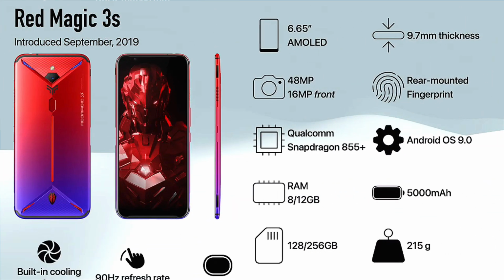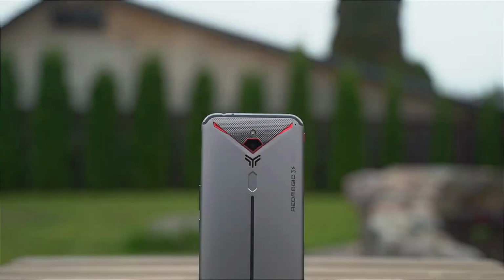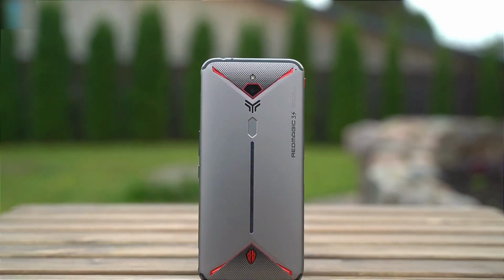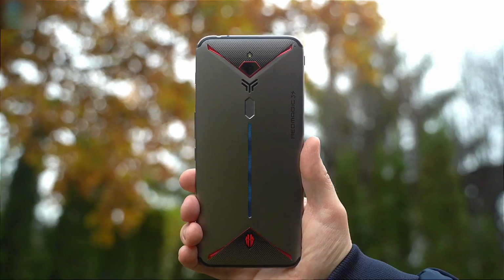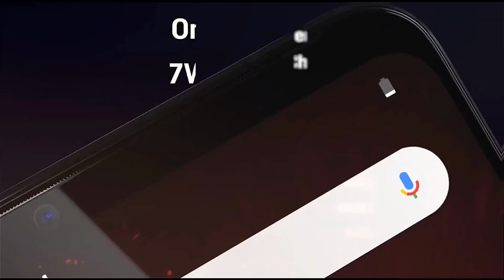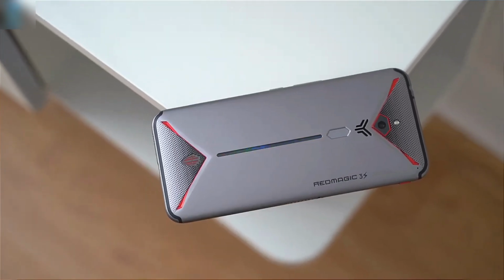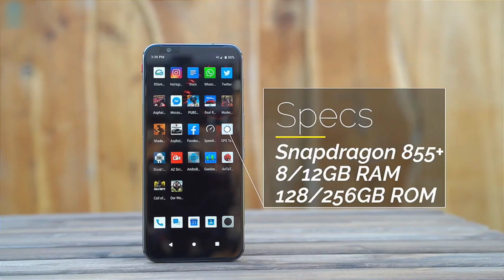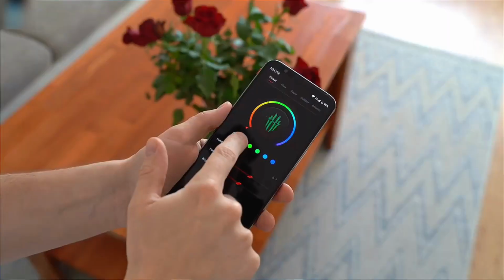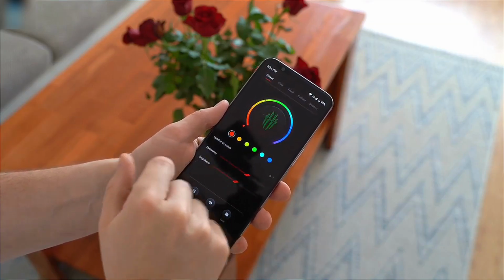But compared to the older model, you get a bigger screen, faster storage, better cameras, and far better battery life. Picture this, a gaming phone with a cooling fan, and now an even faster engine under the hood. Yep. Today, we're talking about the REDMAGIC 3S and how it levels up from the REDMAGIC 3.